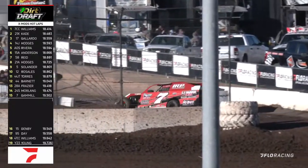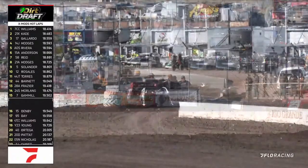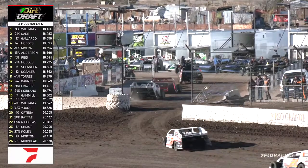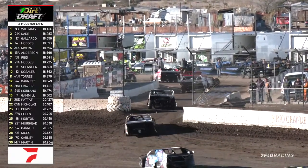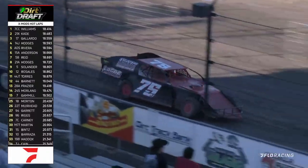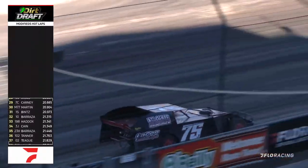There's the 7cc pulling off the racetrack as he goes to the top of the leaderboard. The Sibley, Louisiana driver Colby Williams with a 1:8.414. Tanner Cade right now second quick. And Peyton Gallardo, he took the A-Mon home up to Las Cruces. He went and got the X-Mod and brought it back. He currently sits third.